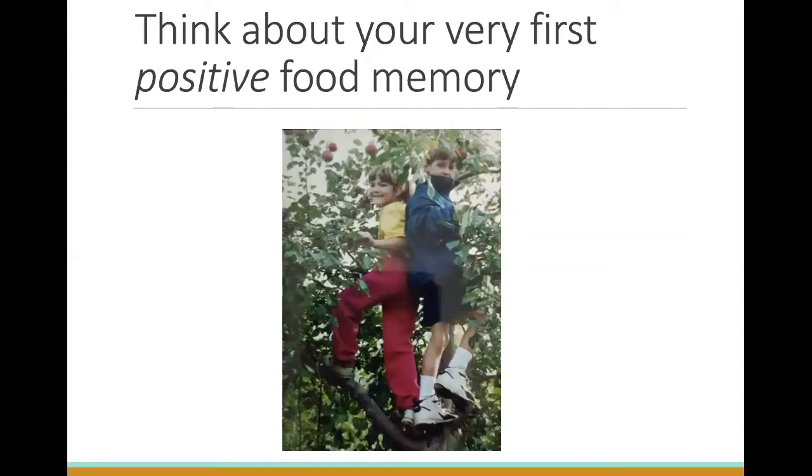I have wonderful memories of us going over to my grandparents' house where they had a couple of apple trees in the front yard. We loved to climb up into the trees and to help harvest the apples. And then afterward, my grandmother would bring us into her kitchen where she'd show us how to process the apples and we'd make delicious applesauce together. Today, I continue to make the applesauce in memory of my grandmother.